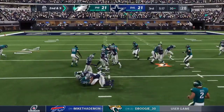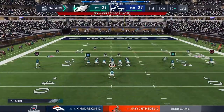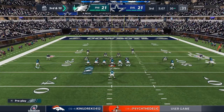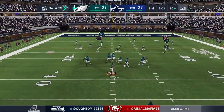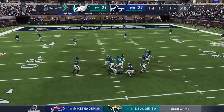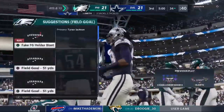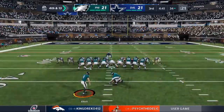Another run here with Sanders, and he is met in his tracks behind the line of scrimmage. An important play right here, 3rd and 10. And I would expect pressure here. And he's going to go down here. A sack. They push him back to the 34. Jalen Smith, his 2nd sack of the night.